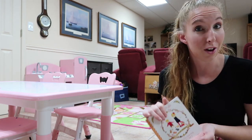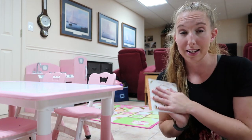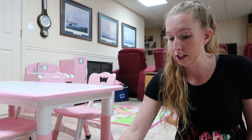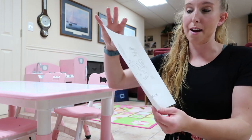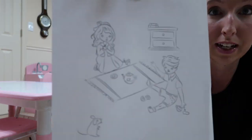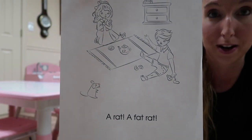So we learned all of those. I just went through and I did all of those, even the ones that were not in that book. So she learned all of her AT sight words, and today I'm just going to have her do this coloring page that they gave you. And then it's one of the pages from the book, I believe.